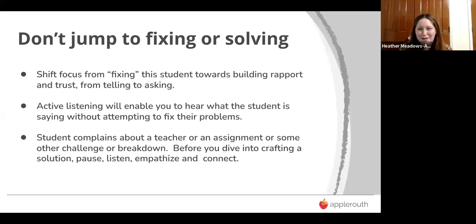Well, yeah, I didn't want to do it in the first place. I didn't want to make this mistake. Instead, thinking about, okay, what started that? Like, right when you were about to do this, what stopped you? Asking questions, actively listening, right?